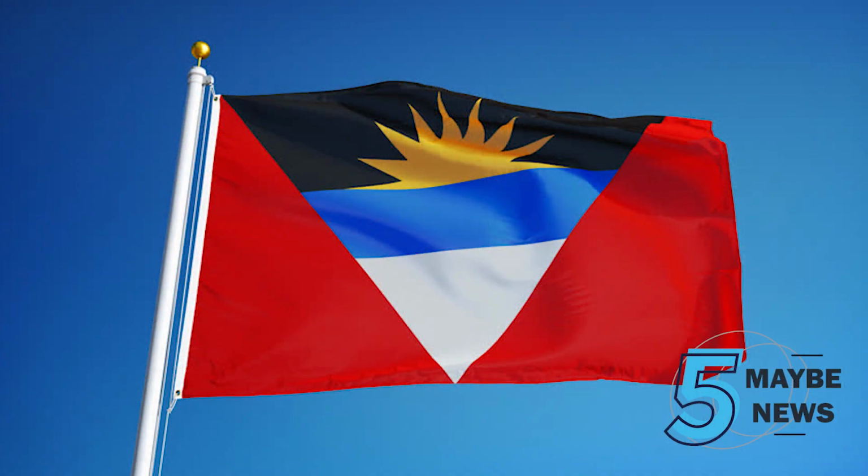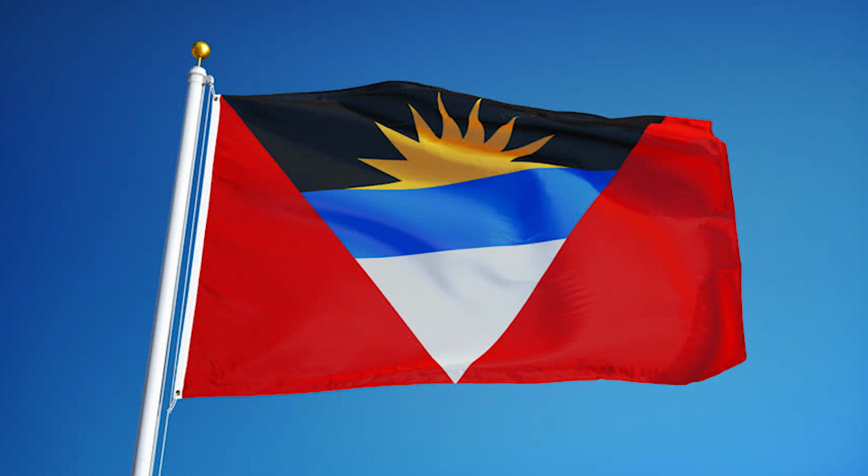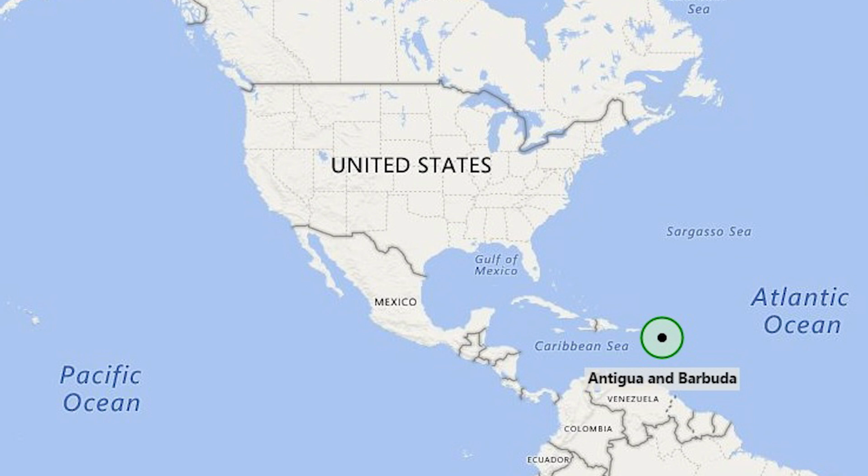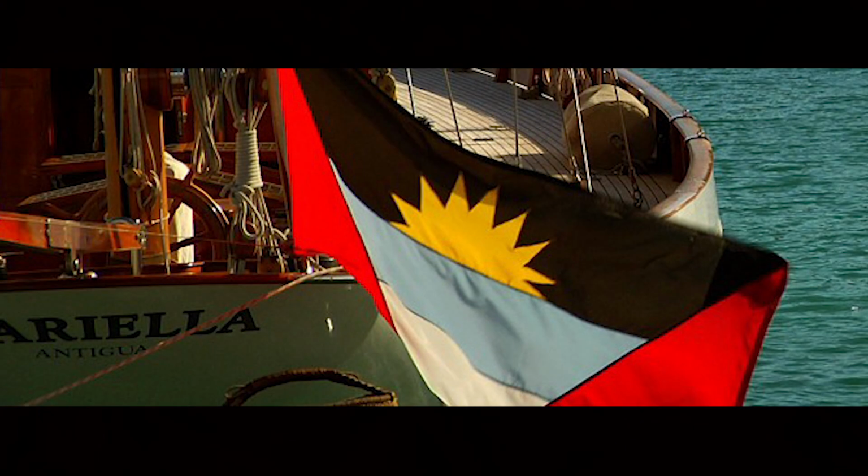5. Antigua and Barbuda. In 1966, a national flag design competition was held in Antigua and Barbuda after attaining its independence from Great Britain. Reginald Samuel, a high school art teacher, won the 501st prize for the best design.